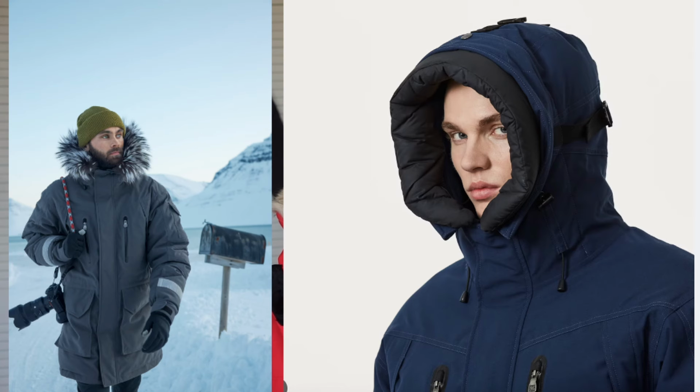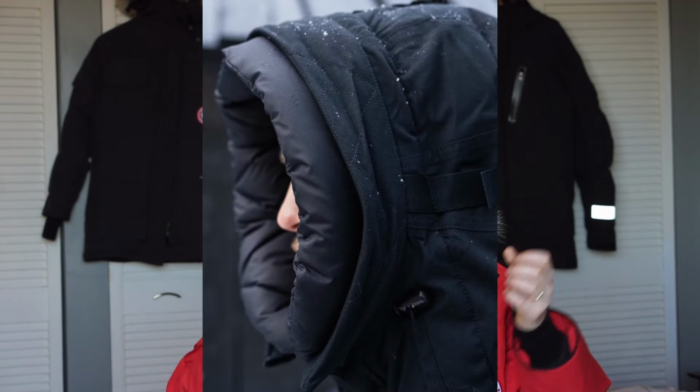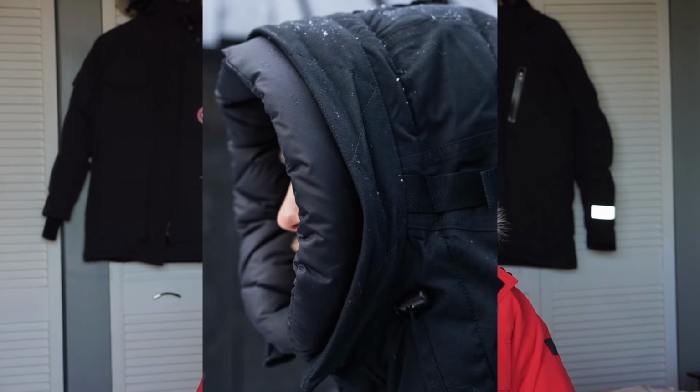In comparison to the 66 North, they offer either the fox fur trim or a down trim. For Canada Goose, they basically have either the fur or nothing. So you're just going to have a visor with no insulation on the exterior or the end of the hood. But with 66 North, they give you the option of having a down trim. So it's basically an outer layer of down that you can fold in, and it almost creates like a toilet bowl seat around your face to really block in that wind.